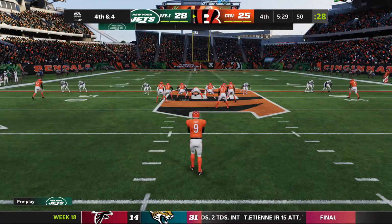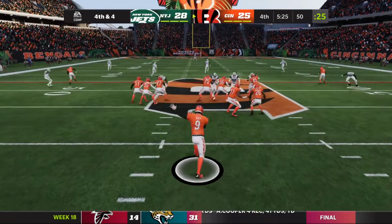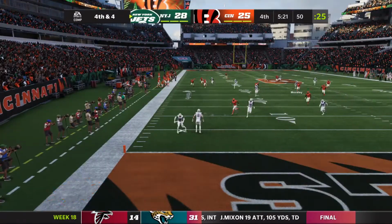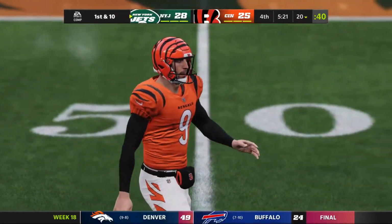Here's Sam Cook now. He'll boot it away from about his 35. This is away and a very good kick angled for the sidelines. Now this is going to carry well into the end zone for a touchback.